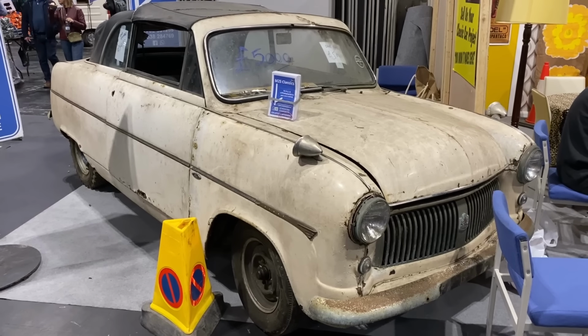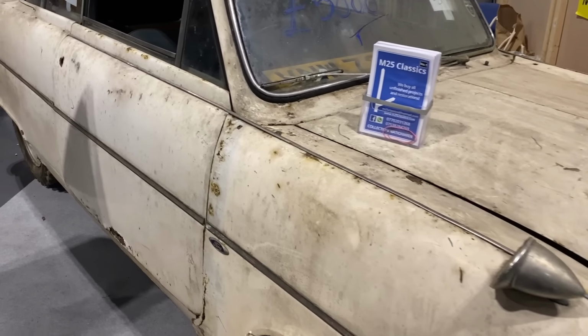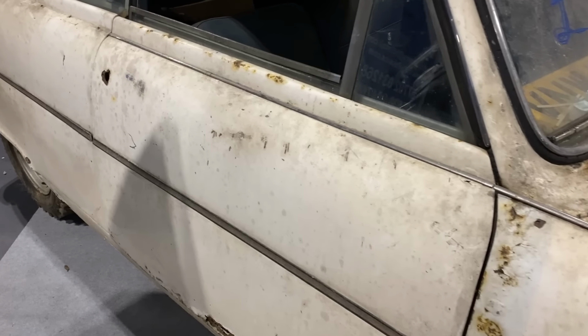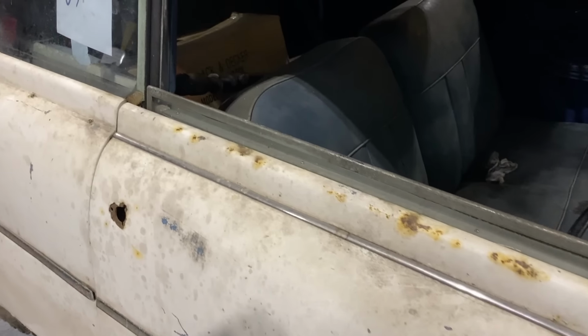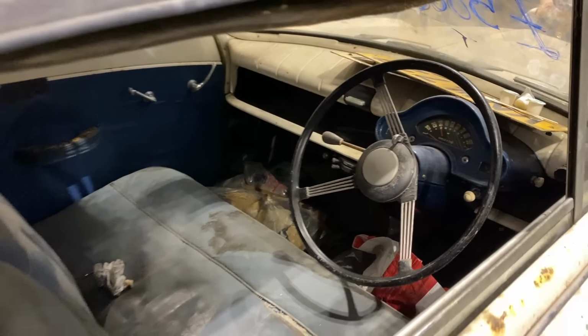So this, believe it or not, is a one owner console convertible. The owner took it off the road 40 years ago. He got a company car, put it in a concrete garage and left it there. Now the guys at M25 Classics have kindly said I'm welcome to sit in it. I'll pass on that one if you don't mind, guys, but thanks for the offer.